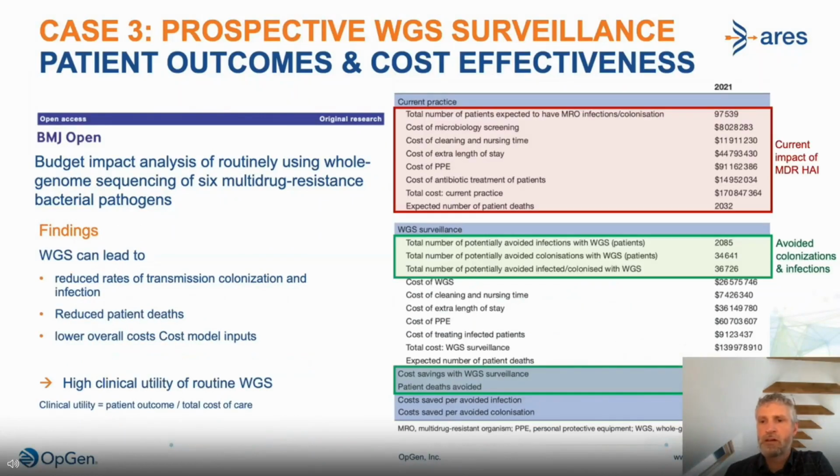The authors have actually calculated cost annually across 5 years from the base year 2020 onward. But for simplicity, I only highlight here the impact of year 1 of whole genome sequencing. The study findings projected that in year 1, when only relying on standard of care testing, 97,539 patients in Queensland were expected to be infected or colonized with one of the 6 multi-drug resistant pathogens. A timely infection control measure as informed by whole genome sequencing surveillance could avoid 36,726 infected or colonized patients and avoid 650 deaths.